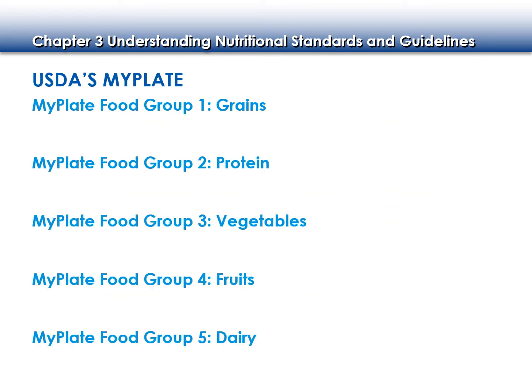In 2011, the USDA introduced a new food guide icon called MyPlate to help consumers make better food choices. The website for this is choosemyplate.gov, and I encourage you to go look it up. You can get a personalized food plan, there are recipes, and just a lot of information in general. MyPlate splits food up into 5 groups: grains, protein, vegetables, fruit, and dairy. The information included in MyPlate is meant to help create a healthy plate of food at every meal.